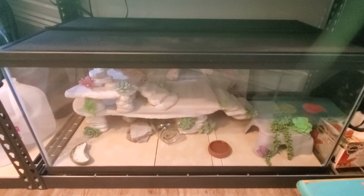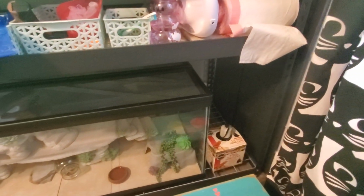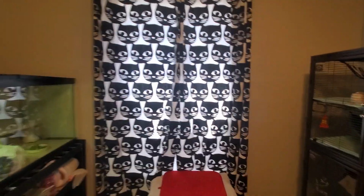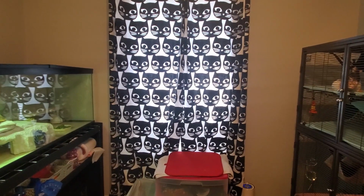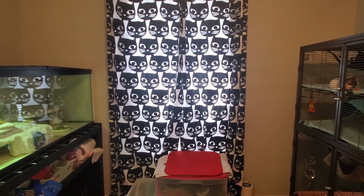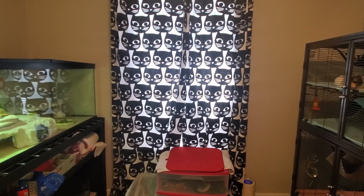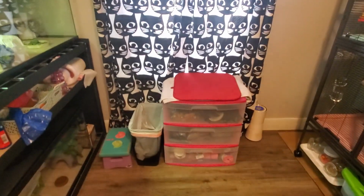He's probably up and sleeping right now. And then I keep any dome lights and extra lights over there in that space. Right here are my infamous cat curtains. Everyone always talks about these for some reason. I got them at IKEA like 3.5 years ago, so you can still find them, I'm sure. I get so many comments on these curtains. Everyone seems to really love them.